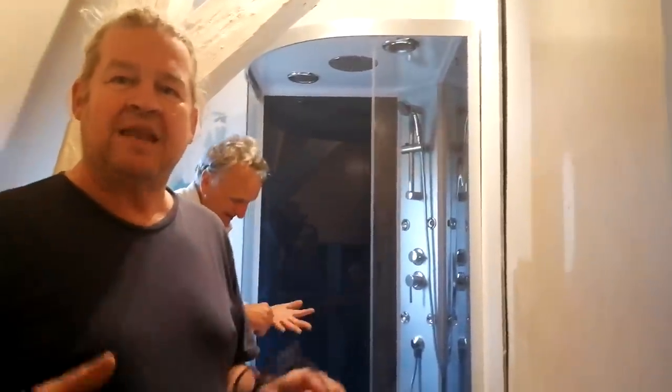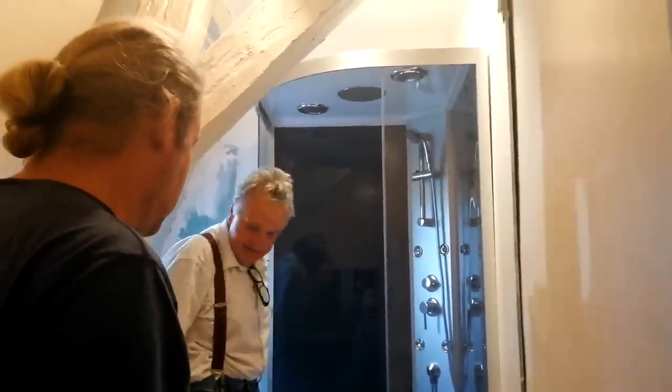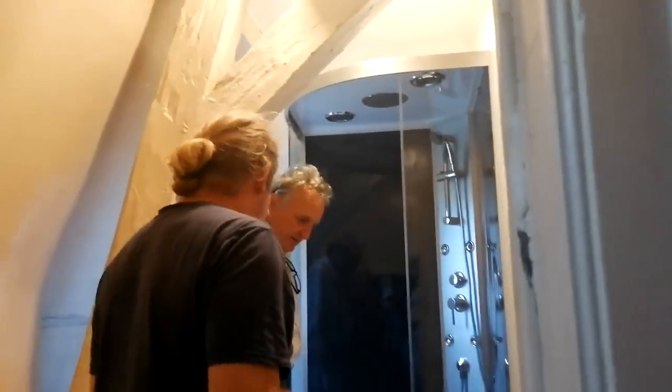We were just saying it looks a bit like something inside a chateau. It's a bit too modern, but it's nice for a bathroom. Okay, we're going to do the doors now. And the light from the window is beautiful. It lights up the inside of the shower pretty well.